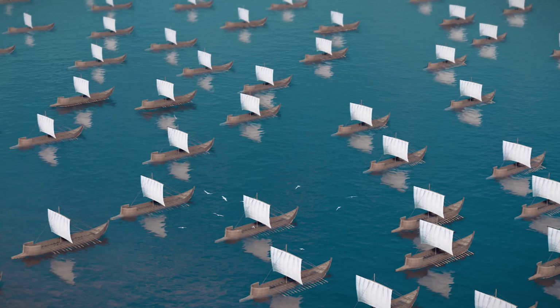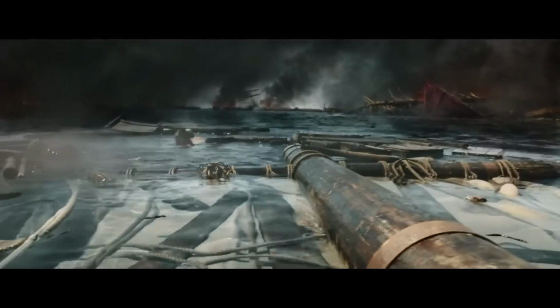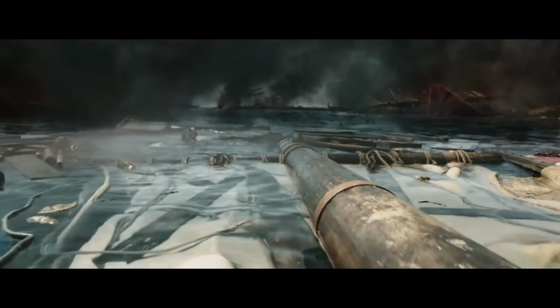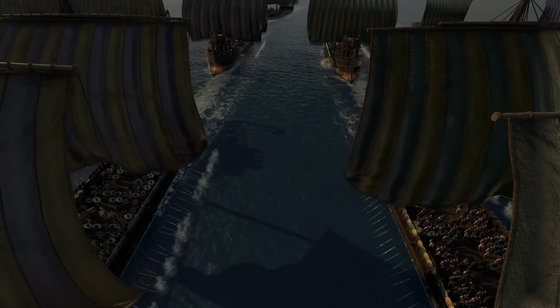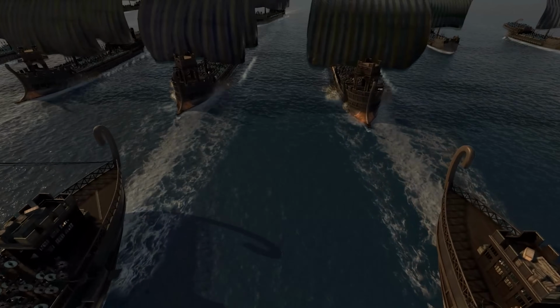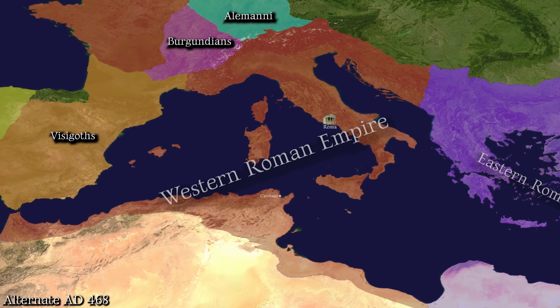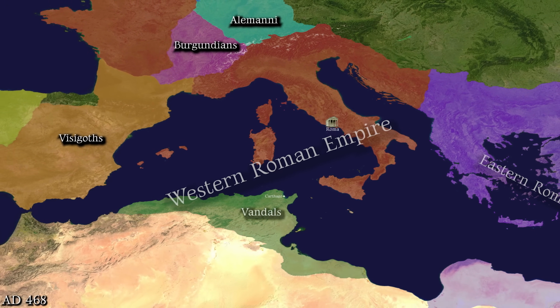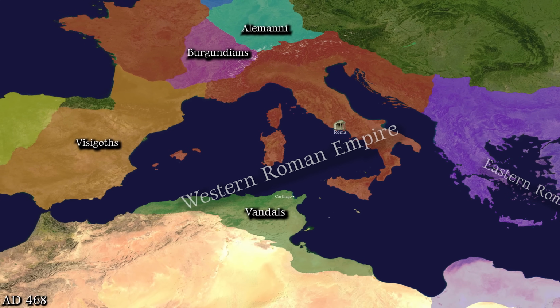But the commander of the mission, Basiliscus, was very incompetent, and so the whole thing ended in disaster. Half of the fleet was destroyed by Vandal fireships in a surprise attack, and so Basiliscus retreated with his remaining ships, and the attack was called off. And so not only died the last hopes of the Western Roman Empire, and not only was Africa lost, but this disaster bankrupted the Eastern Empire for decades.